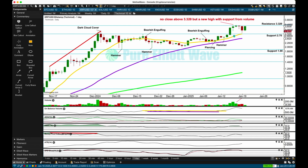Now the moving average situation is full bore bullish. This yellow average is a 13-day, that's a Fibonacci 13-day. The purple line is a 50-day moving average, and the green line is the 200-day moving average. There was a golden cross well off to the left of the chart. The moving average situation is full bore bullish.